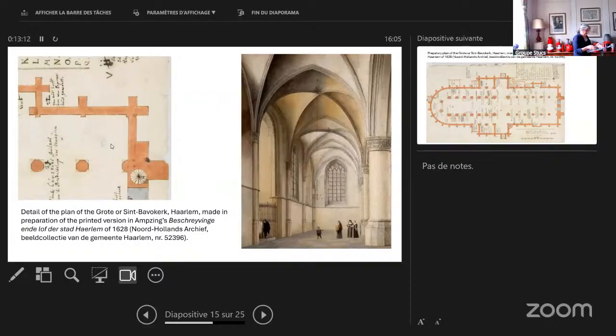And this is the oldest plan we have of the church. This is from 1628, the Beschrijvinge ende lof der stad Haerlem by Samuel Ampzing. He included a plan in his book, for which this is the original preparatory drawing, showing how the church was furnished in Catholic times. And it doesn't show it there. Although this is a very, very large piece of furniture, it can nowhere be seen on the plan. So this is the south wall of the nave. This is the west, and in the corner it should be there, but it isn't.